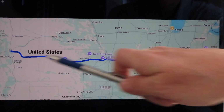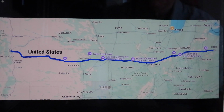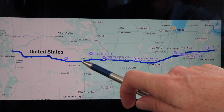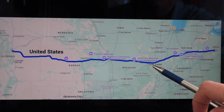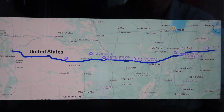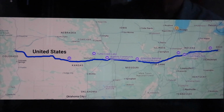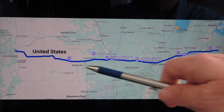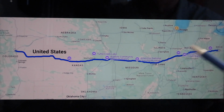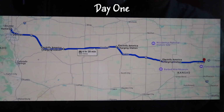So here's a map of the route we took. Here's Denver, here's Columbus. We planned to do it in 3 days. Our first night was in Salina, Kansas, which is about here. Our second night was in St. Charles, just outside of St. Louis. And then the third night would be in Columbus. We've made this trip quite a few times in both a gas engine and a hybrid vehicle, and 3 days is typically what we take anyway to get to Ohio, because we don't like driving more than 8 hours in one day.